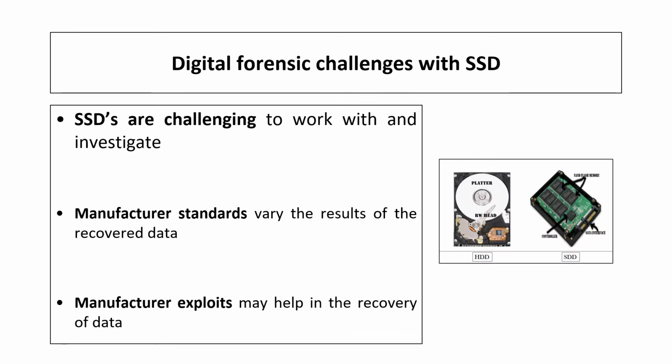During a digital forensic investigation, the way the SSD functions causes investigators to face a lot of challenges. SSDs are not all made the same way. They are made by various manufacturers using various different methods or standards in achieving a usable SSD drive. This presents the issue that there can't be a one-fit-for-all solution, and some SSDs may have to be dealt with differently to others in order to recover data. There may be variation in the results obtained by recovering SSDs made by different manufacturers. There also, however, may be exploits known to the manufacturer that may aid investigators in recovering data of a specific type of SSD.